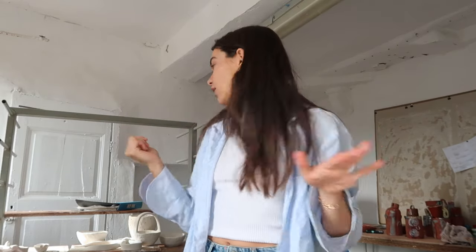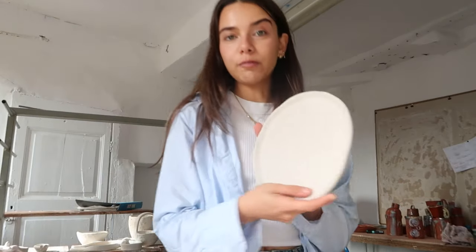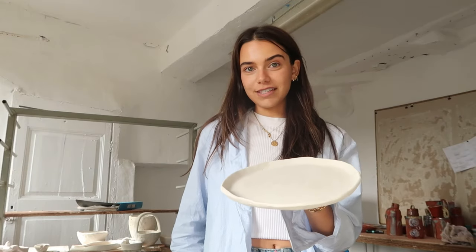I thought that before everyone arrives, I would quickly show you some of the things that I'm working on at the moment. So right now I've done all of the clay making for the residency because we need to get the kiln on, and so then I can start adding color and things like that. So I've been making a lot of plates that look just like this. I just think that a simple plate shape, you can never go wrong.